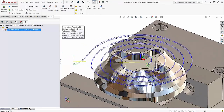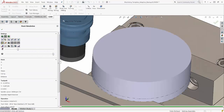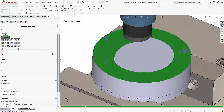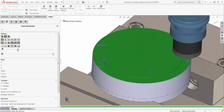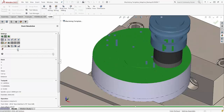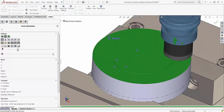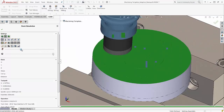Okay, and we get this adaptive clearing facing on the top of the part. So I'm going to simulate it so you can see it. Going to play, and it's going to face off the top of the part using that adaptive clearing. Really, really efficient way to face off the part. So we have a traditional facing, but this is a good way to do it. It's a neat trick to be able to face off the top. Okay, and I like the way that that worked.